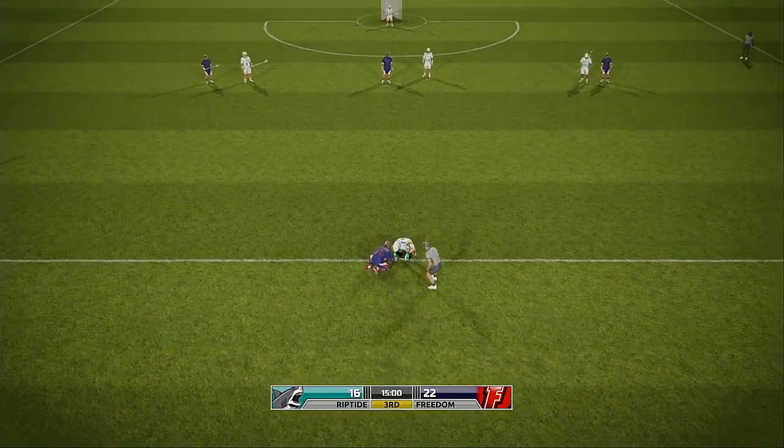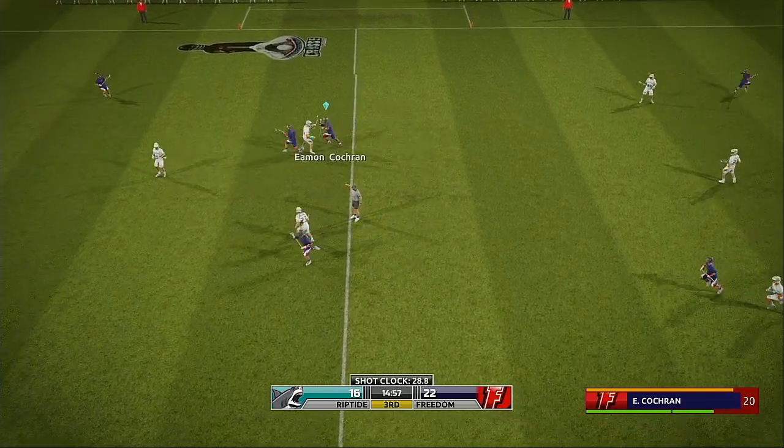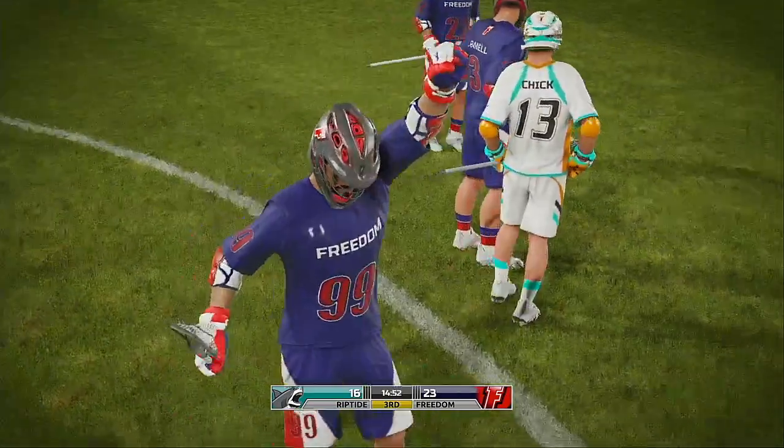We are set to resume. It's 22-16. Lou with the catch. And they score.